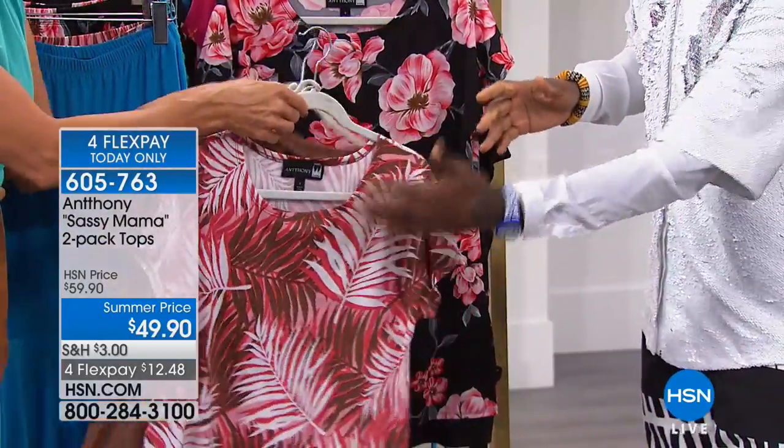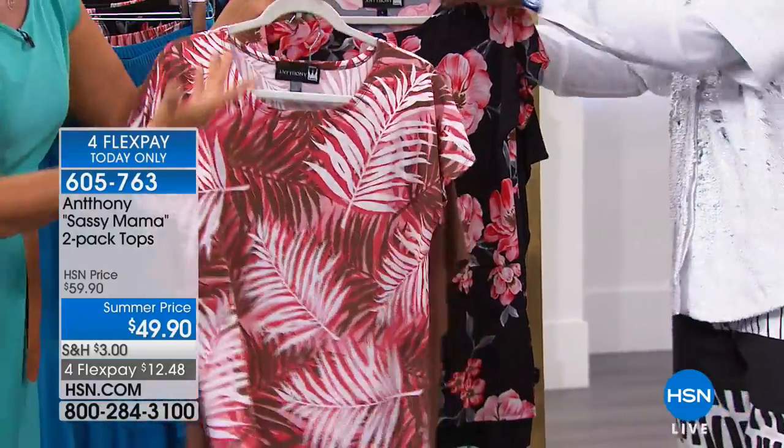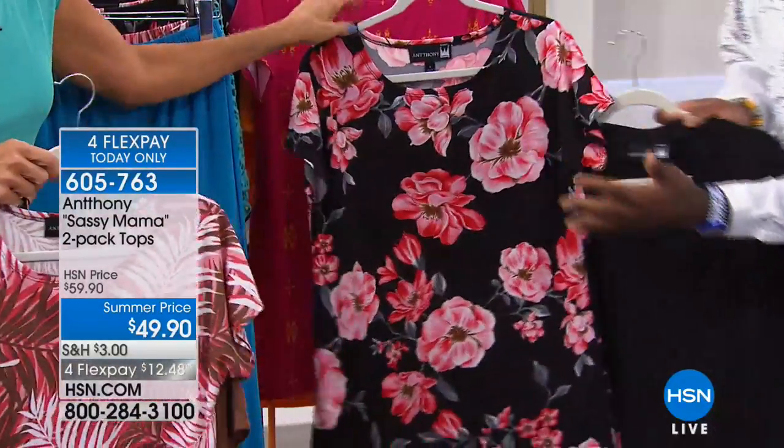And this is our traditional carnival top. So the carnival top is $39 all day long. So you're getting two for $10 more. We're giving you the carnival top with the Sassy Mama.